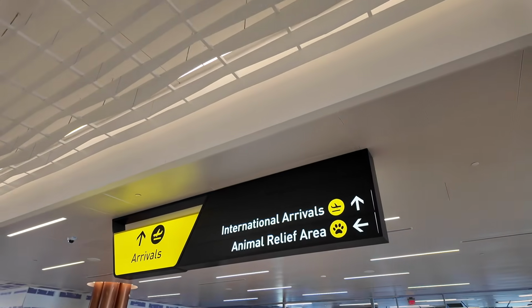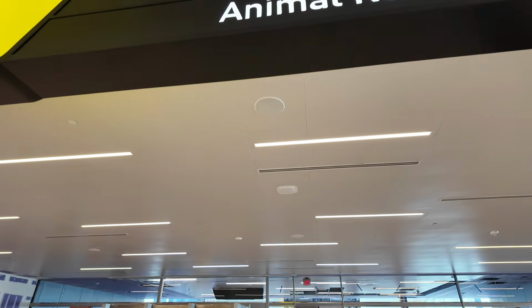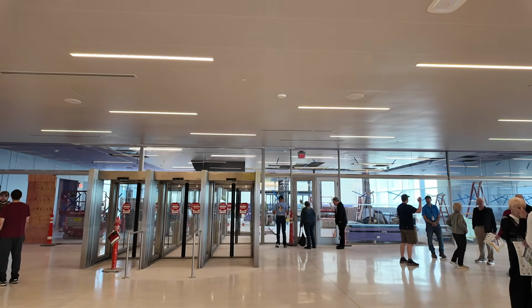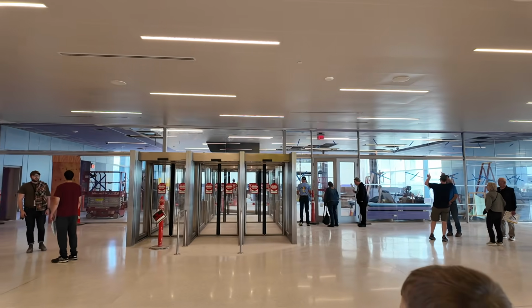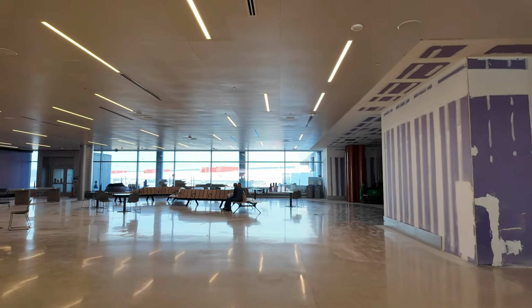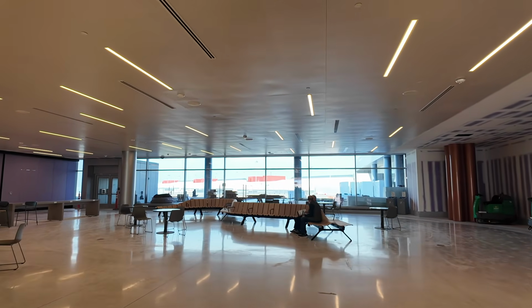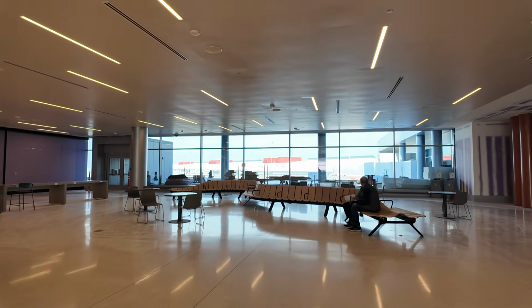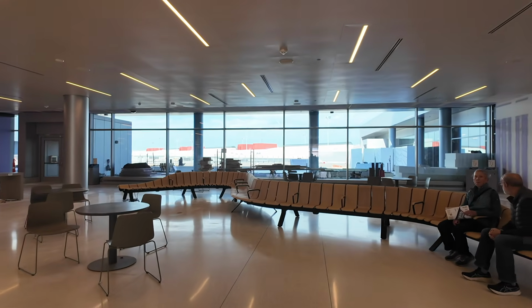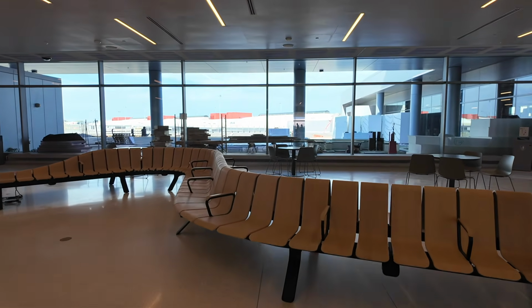So arrivals are actually going to be coming out right here. We'll check out the animal pet relief in a minute. But as you can see, it's going to be like Fort Lauderdale, where you have to go through, and once you're through, you're done. You have to go back through security. So that's really nice. I like that feature personally because it's a very definitive end of being in the secure area and now you're over on this side. So for somebody who has a child with some boundary issues and they're trying to run back, it's nice to know that he can't.